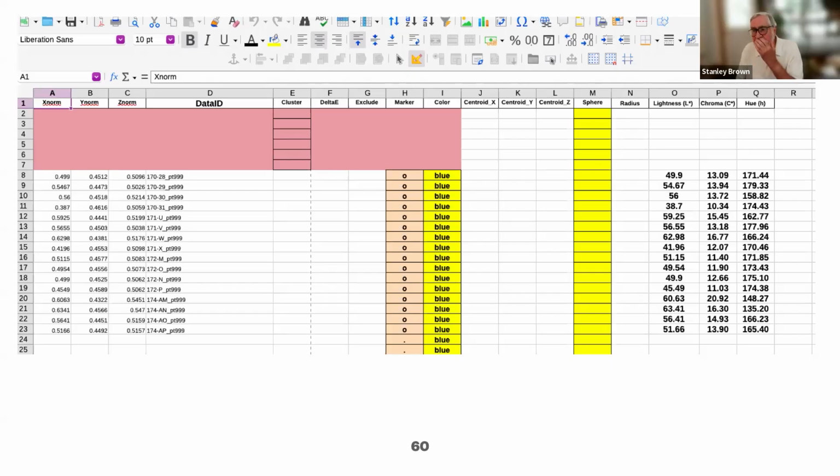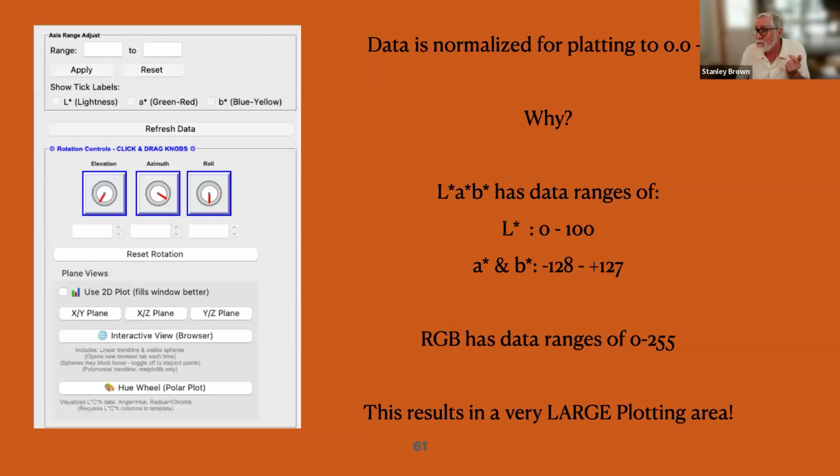So the data is normalized because it makes that range very small. If we use full-size ranges in the L star, A star, B star, the L range is 0 to 100. The A and the B are minus 128 to plus 127. In a three-dimensional plot, this would give us 8 grids or 8 quadrants. And if you're a Deep Space Nine, a Star Trek fan, that might be exciting, but it becomes a little difficult, especially when you have some data that traverses into 2 different quadrants. It makes it really hard to deal with. And even RGB is 0 to 255. So these create very large plotting areas.